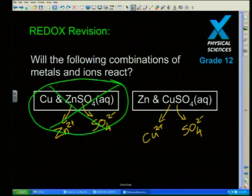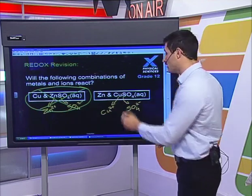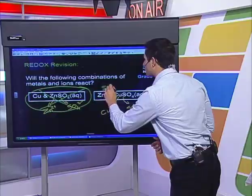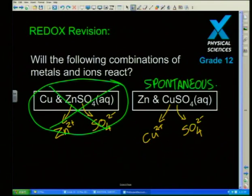However, with this other experiment, when I put zinc and copper sulfate together, what I found was that it was spontaneous, and that's fantastic. That's what I'm looking for. Spontaneous reactions are ones which are going to happen, right? And they did happen. We saw them happen inside the lab. I saw the zinc disappear. I also saw the blue color of the copper disappear.